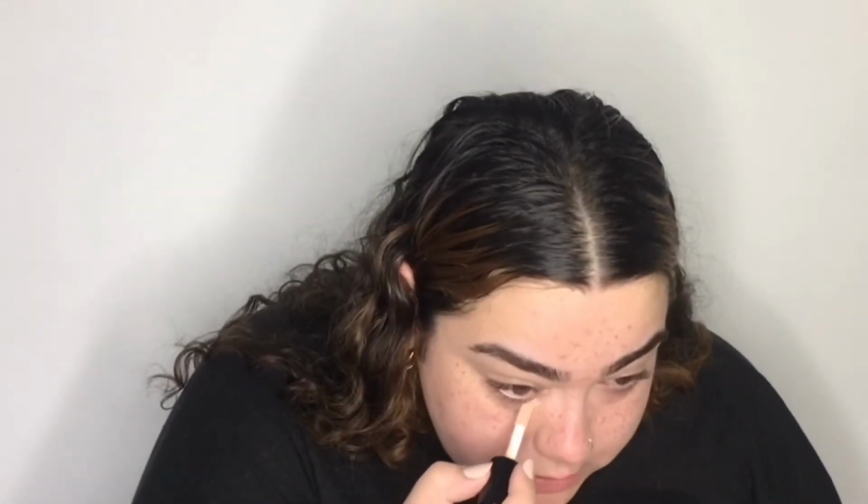And now I'm just going to add the tiniest bit more concealer there. So I've just added a bit more coverage, and I've covered up a little bit more of the freckles. So it just looks like they're coming from under my skin. The reason why I feel like this concealer worked is because it's so lightweight and it kind of sets.